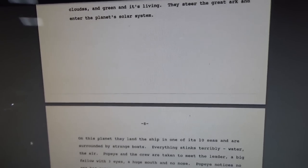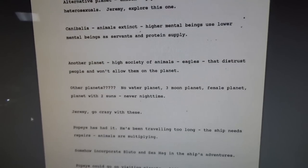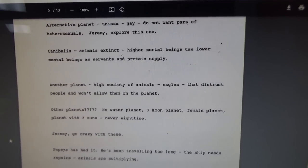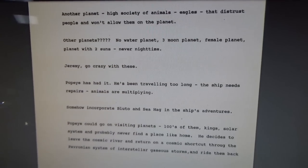I didn't even notice the space part looking at the playfield, right? So he's going to different planets and stuff, Cannibalia. Animals that are extinct, higher mental beings use lower mental beings as servants and protein supply, and so on.